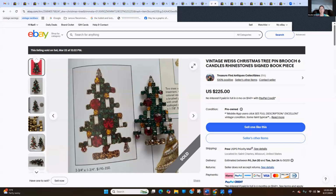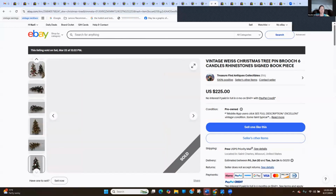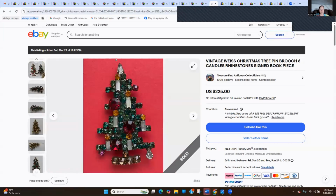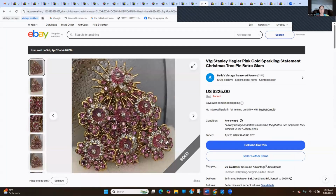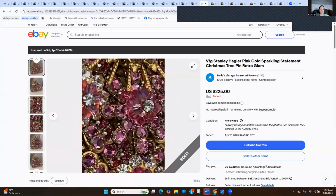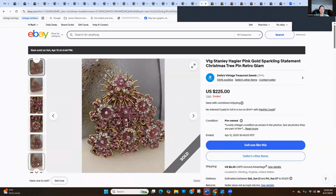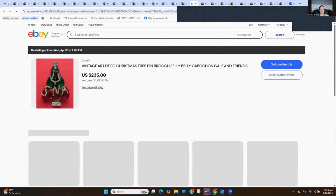So over by where Lynn lives, there's somebody that sells a lot of Christmas tree brooches, and she'll be in our thing here in a minute. But she gets amazing amounts of money for all of hers, and we've never been able to figure out why. Stanley Hagler has pretty cool brooches in general, but not shocking that his Christmas tree one would be 225. I have yet to find one of those in the wild, a Hagler, ever.